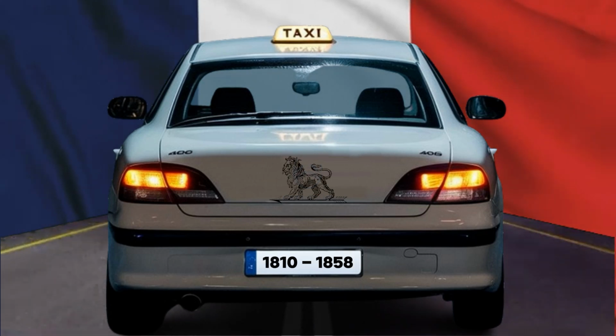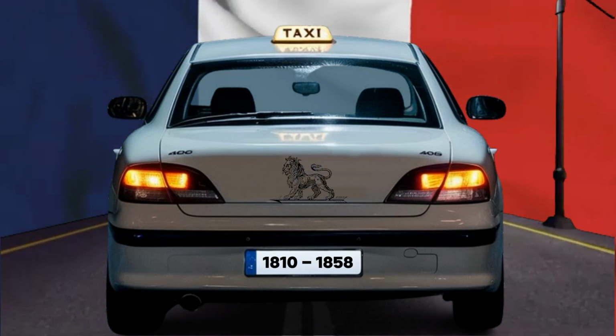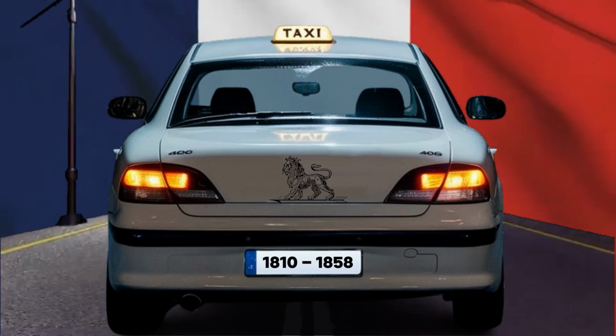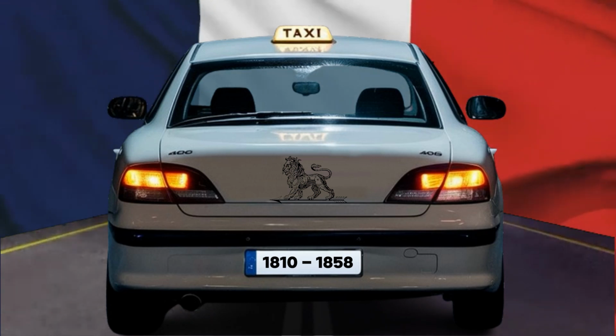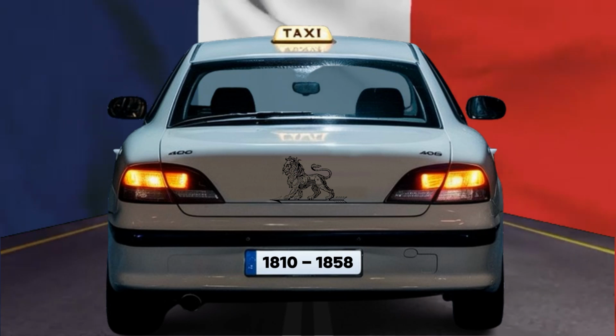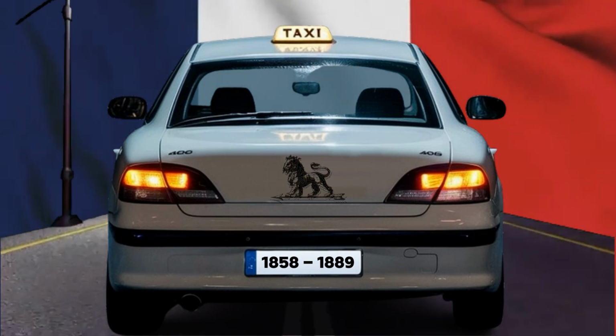The Peugeot logo has evolved significantly over its long history, reflecting changes in design trends, branding strategies, and the company's identity. Here's a detailed look at the transformations of the Peugeot logo over the years.